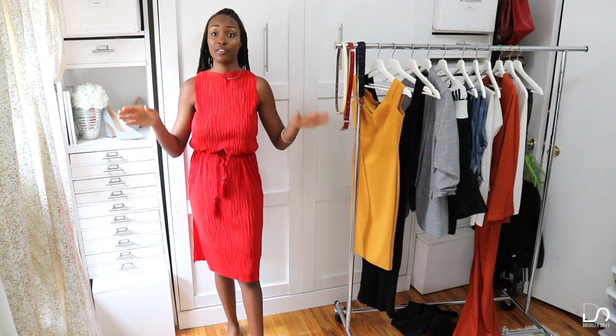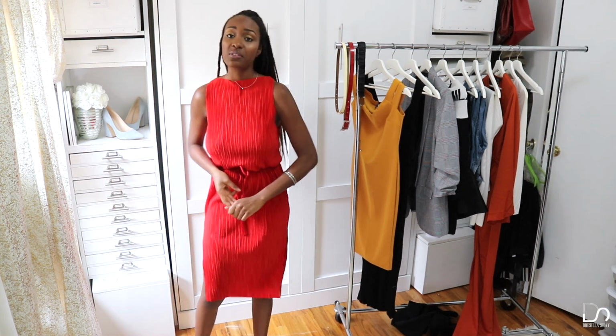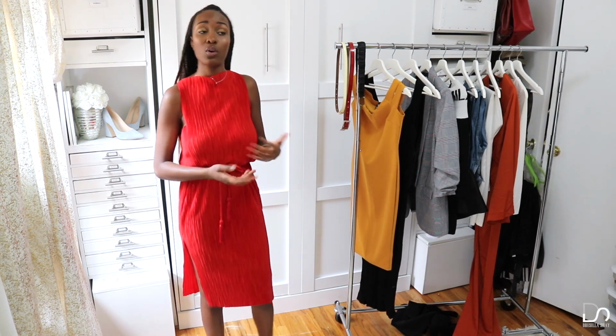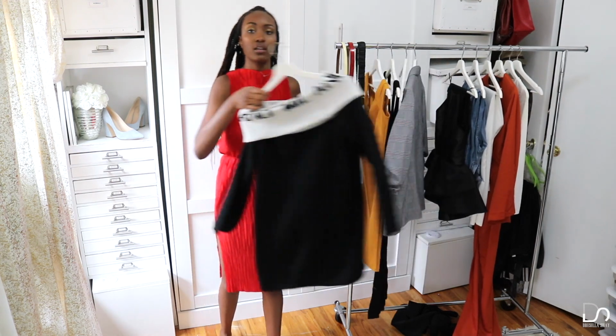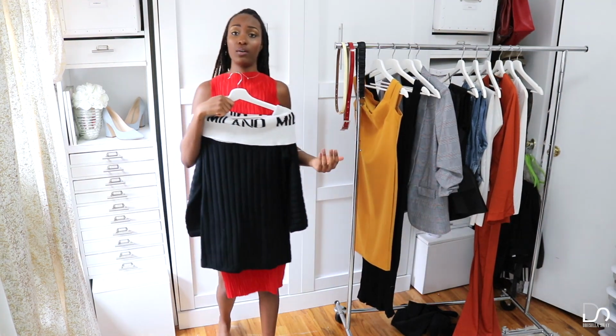There's always exceptions to the rules, so this is not like a definite, like you can't wear any drapey things, you can't wear any bodycons without belts. No, I've even worn bodycons without belts that still look good. So I do still wear drapey things without belts or with belts, like this sweater right here, which I got from my Fashion Nova haul. I can wear it without a belt.